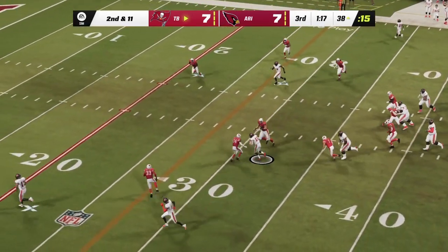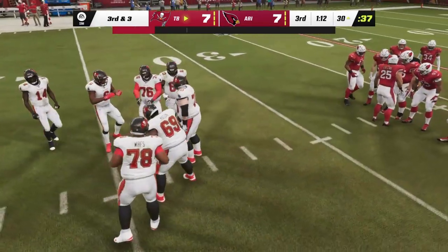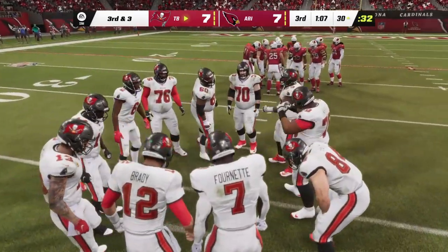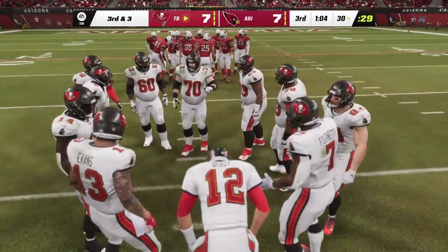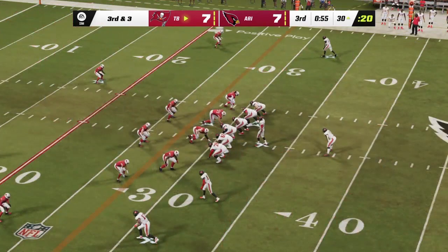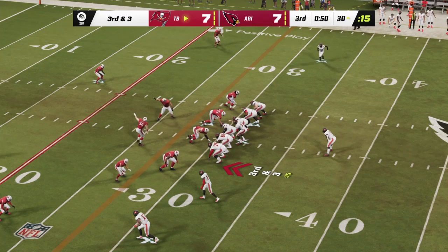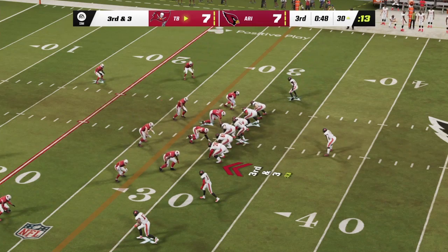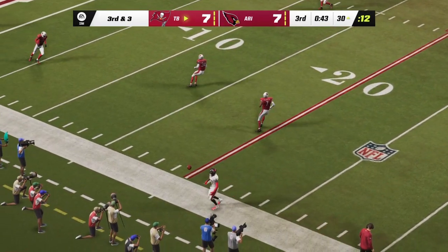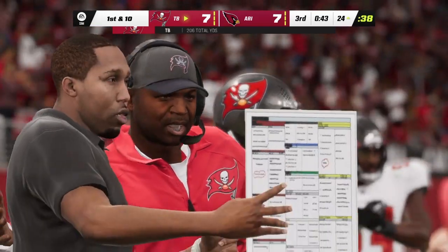Now Brady. It's complete. It's Miller. And this will go as a gain of 7 as he gets it to the 30-yard line. Here comes play number 9 now as they come up on a 3rd and 3. Brady. He completes this to Russell Gage, and he'll be out of bounds just inside the 25-yard line.